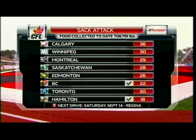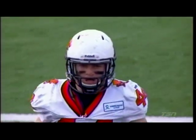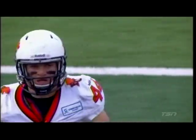Time to check in with our Purolator sack tally, brought to you by Purolator, tackling hunger across Canada. Check 3 sacks in this ball game today. Yeah, the Hamilton Tiger Cats, a couple of near misses as well, and for a team that, as you can see, is bringing up the rear in the Canadian Football League in that sack race, they've shown a terrific pressure package here today. Maybe something they can build on going forward.